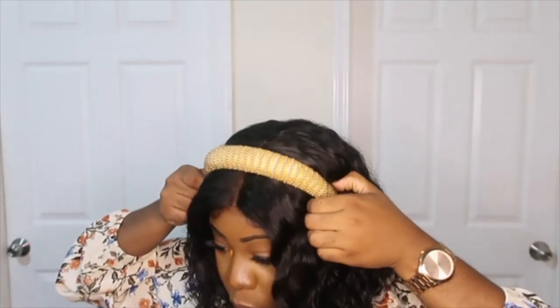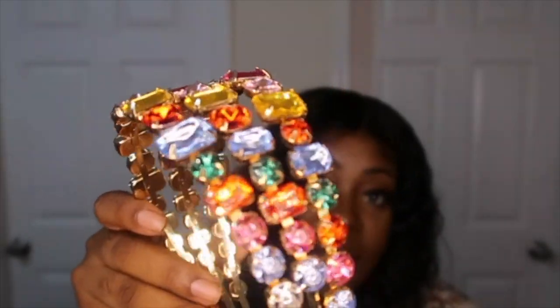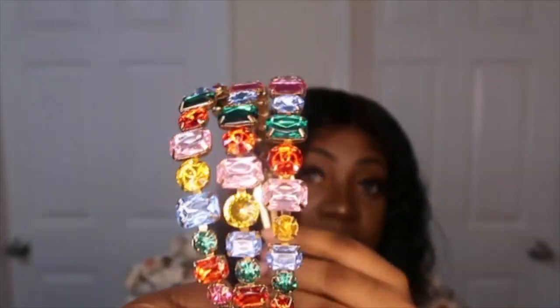And I think I have 1 more headband. I'm trying not to mess up my hair. Looks like that. I love it. Like, let me come closer. Look at that. Amazing. And it was affordable. Oh, this is cute. Y'all, I'm loving it. Hold on. I think I'm gonna keep this on for the rest of the video.